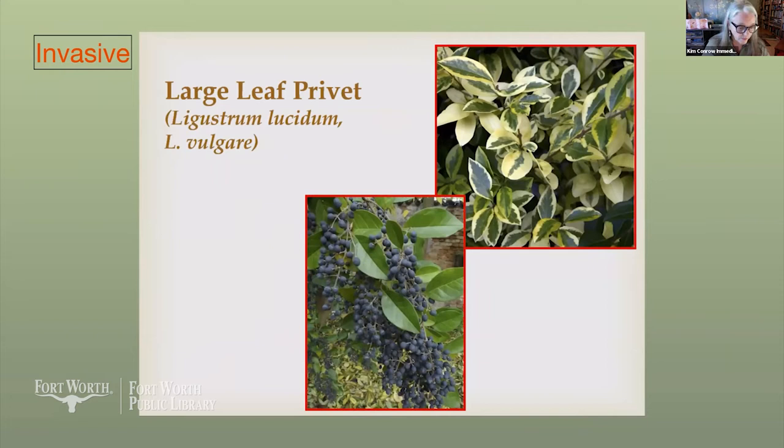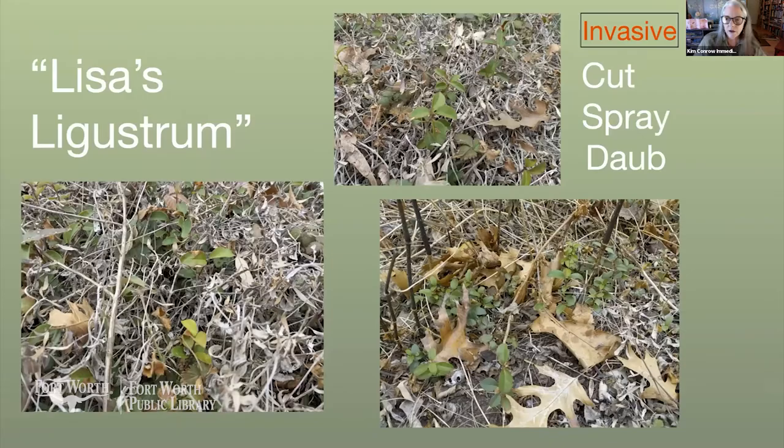So look, things that can take its place. Oh wait, here we go. Here's Lisa's ligustrum. My friend Lisa, if you were here last week, she's the one that won the award in Wedgwood. She cut out a ligustrum. She learned it was non-native and problematic. And so she cut it down, and oh my goodness, look at all these little things that are coming up this spring. She's going to have to cut, spray and dab, or pull, dig and pull, dig and pull. So she's got some work on her hands, but I know she's up to it.